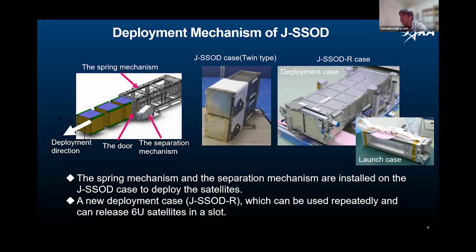There are two types of case that can carry satellites the size of CubeSat. In the JSOD case, the satellite is set into the case on the ground, and the maximum size is 3U in a slot. While in the JSOD-R case, the satellite is loaded into the launch case and transported to the ISS, where it's stored in the Kibo module. In the Kibo module, the satellite is transferred to the deployment case by astronauts. So the JSOD-R can be used repeatedly and can release a maximum of 6 units in a slot. In addition, although not shown here, there are special cases for the 6U size and the 50 kilogram class.